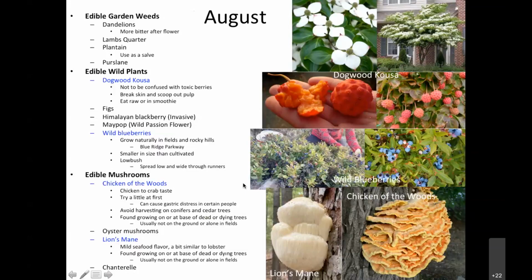And then a couple edible mushrooms. Again, easy mushrooms to identify. Take the mushroom class if you want to identify more. I just stick with the ones that I know, where there's no uncertainty. And one of them is chicken in the woods. There's nothing that really looks like chicken in the woods.